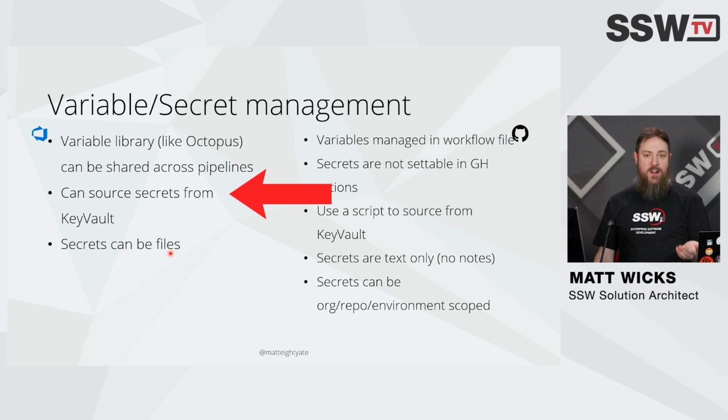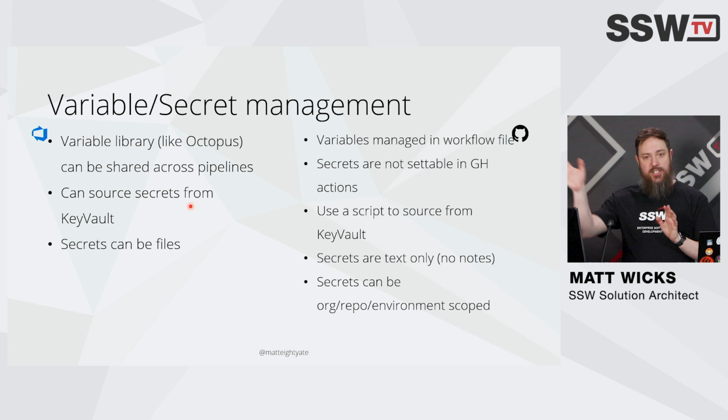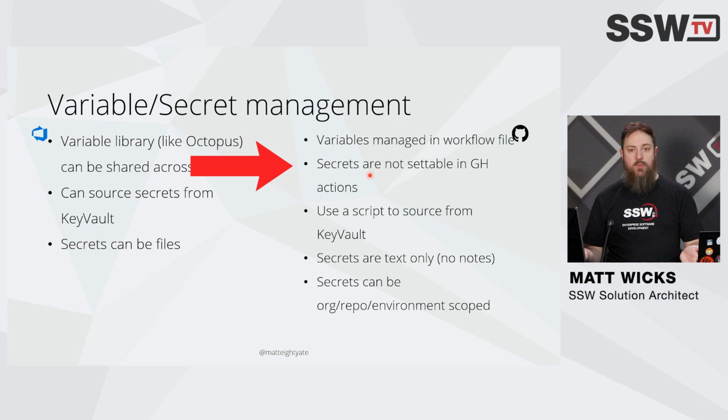So I don't need to say, hey, look, I need to put this in Azure DevOps and store it in Key Vault. I can actually just reference the source of truth of Key Vault. So if I have any automation in place, I'm just dealing with Key Vault. I love that. With GitHub, we do have the ability to have secrets, which is awesome.